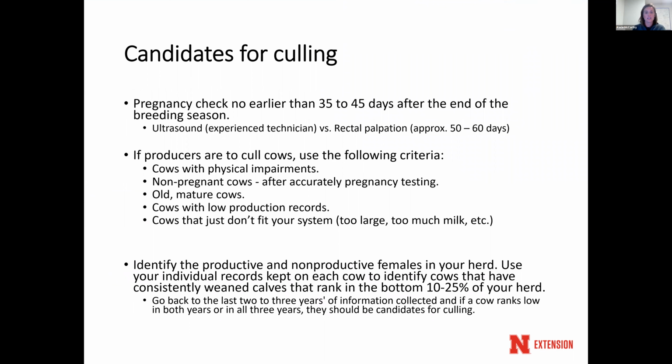We talked about pregnancy detection early because I really wanted us to start thinking about when and the timing and opportunities for who may be able to stay or who may go. So pregnancy checking, remember, around 30 plus days, that is going to really help you make some of those decisions earlier than later in a breeding season. Keep in mind that experienced technicians can get that done a little sooner. With rectal palpation, we're going to have to wait just a little bit to make sure that we don't have any slips and we can retain as many viable pregnancies as possible. There can be some potential loss there early on.